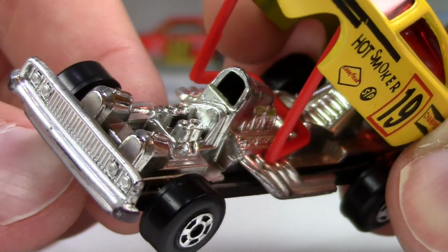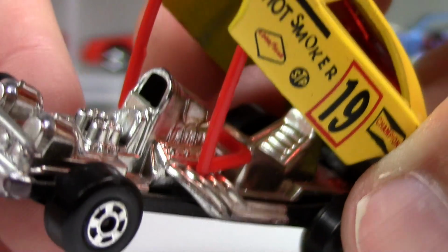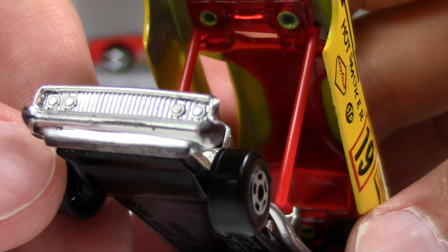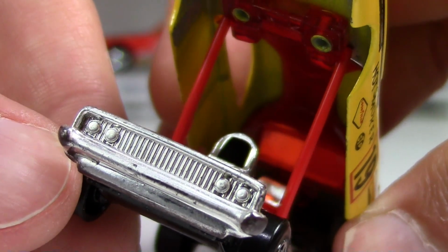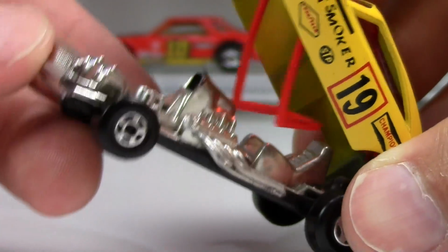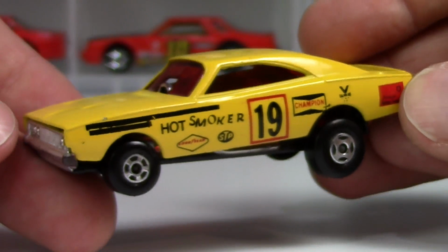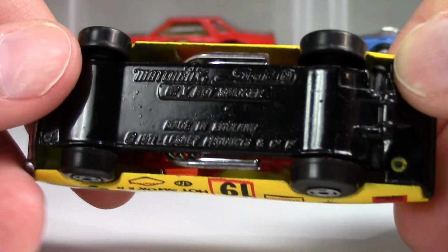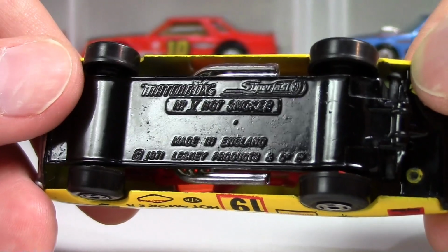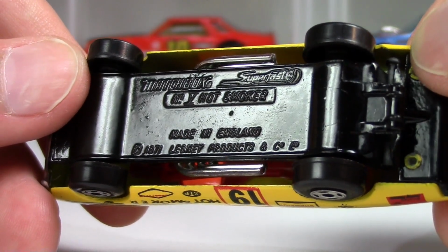And then going into the engine detail, back into the bucket seat, you can see how the stand attaches to the interior, the red tinted window piece that's up there on the top. But my goodness, look at that. That is just a fantastic looking drag racer, super vintage. See down on the bottom here, you can see the Matchbox Superfast logo, the number 5 Hot Smoker, and it's an England Lesney product.